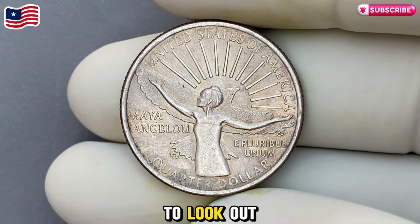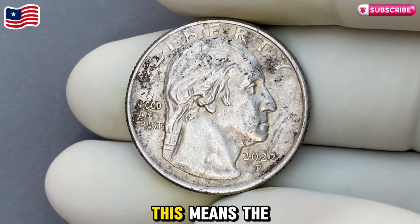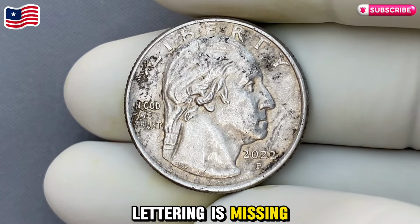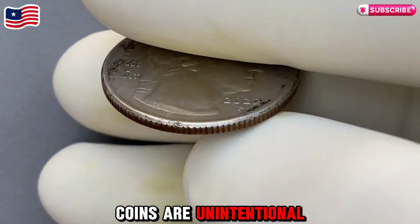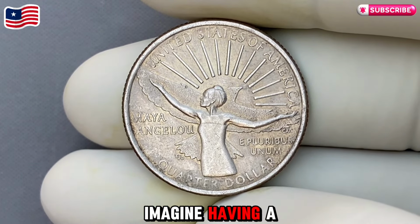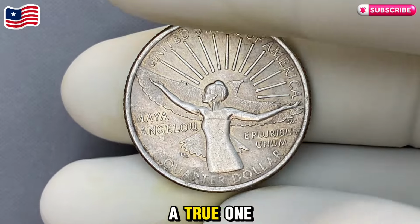Another rare error to look out for on the Maya Angelou quarter is what collectors call off-center strikes. This means the coin's design is shifted so part of the image or lettering is missing or cut off. These off-center coins are unintentional but highly collectible because they're scarce and unpredictable. Imagine having a coin where Maya Angelou's inspiring face is slightly askew. That's a true one-of-a-kind find.